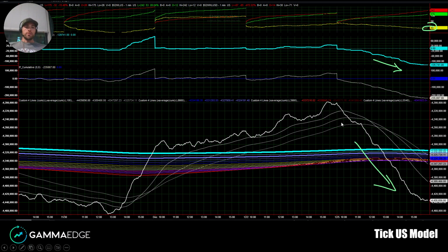Here we have the tick US model. Coming into the session, we were full steam ahead. However, quickly off the open, we saw we were getting a linear down day from the cumulative tick. This progressed throughout the session. Cumulative tick ultimately ended well below the moving average ribbon, fully resetting it here. The longer term moving average itself is still inverted.